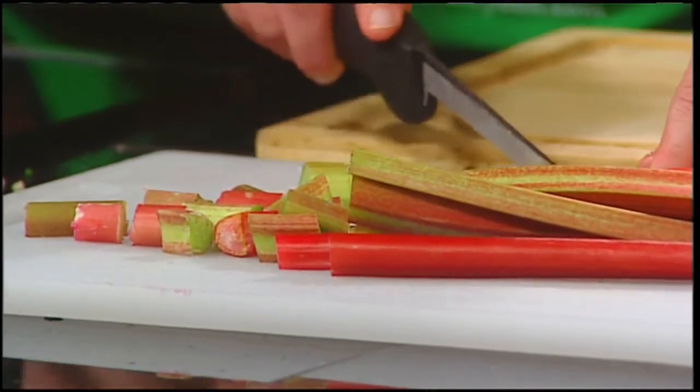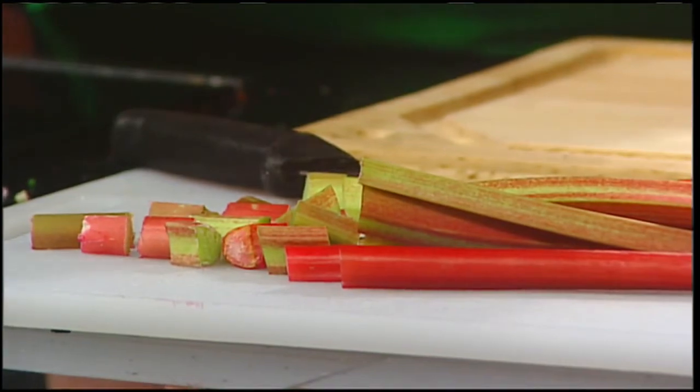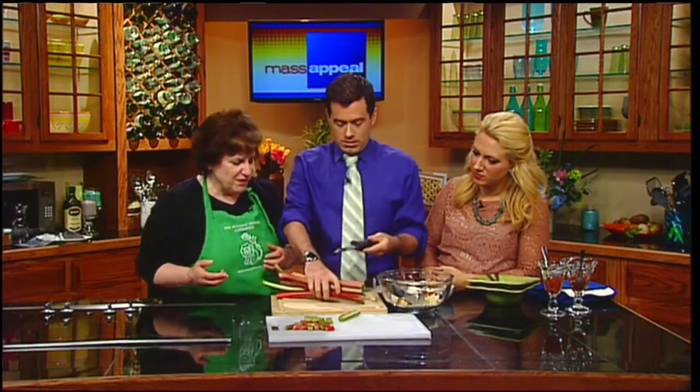And rhubarb is, how do I love rhubarb? Let me count the ways. It's hearty, it responds well to other flavors. You think of the strawberry rhubarb combination. I've done it with pork chops, I've done it with chicken, I've done it with all sorts of things. So, you're going to chop.